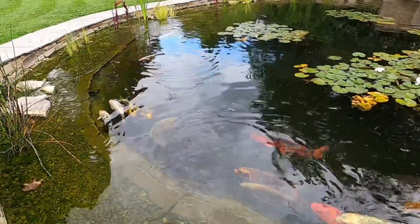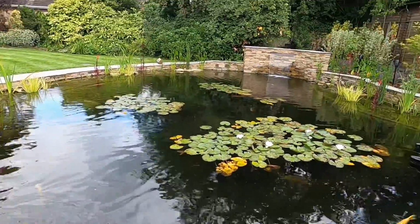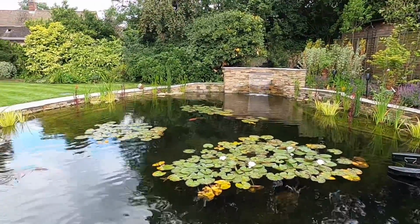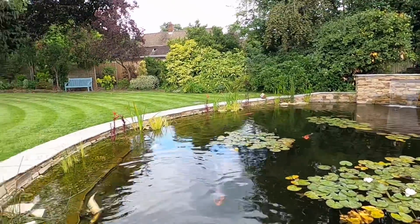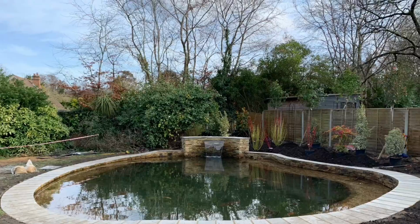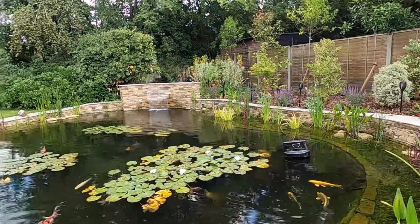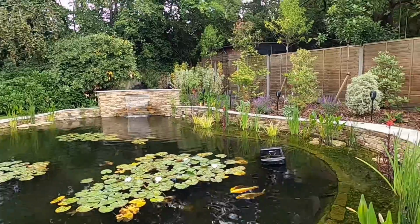Fish are looking very healthy. Pond's looking nice and clear, and the plants are looking great. What a difference just seeing the grass. Again, it's difficult to remember, but the last time we were here, towards the end of last year with the camera, all of this was just mud. None of that had been chipped and barked. There's been some additional plants grown in there.